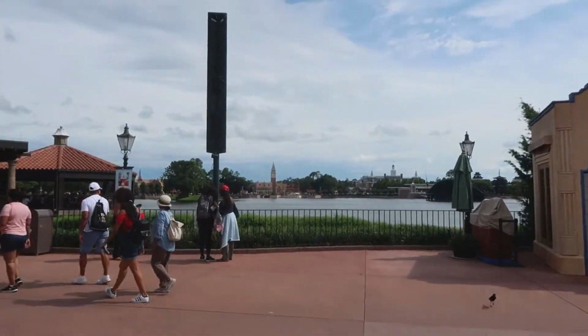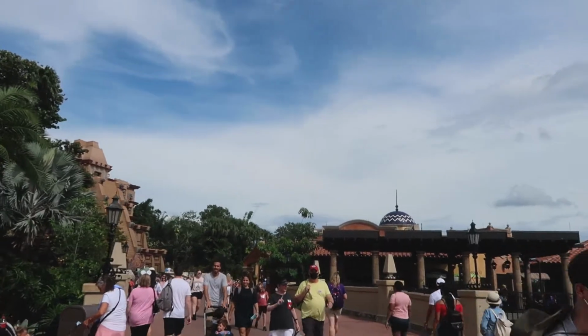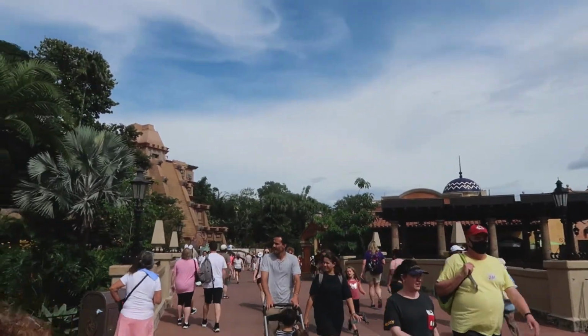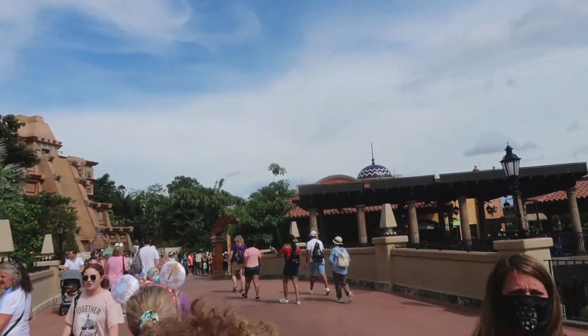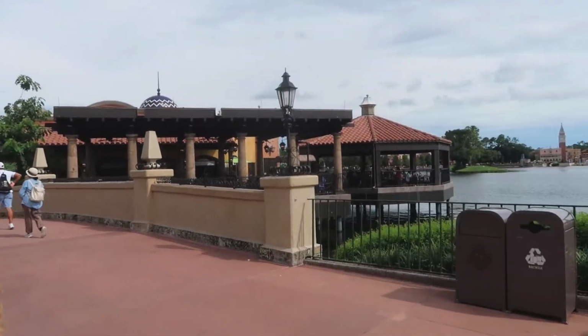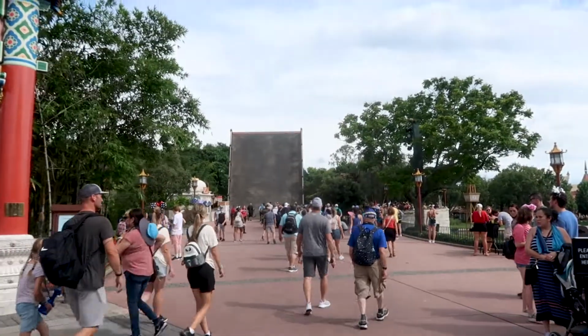Well, we just made it into the World Showcase after having already 3 different stops off to booths before even making it into the World Showcase, which is about normal, which, you know, with Food and Wine, they've expanded so far out, especially into the Future World area. So just now making it into World Showcase. Well, this is interesting.